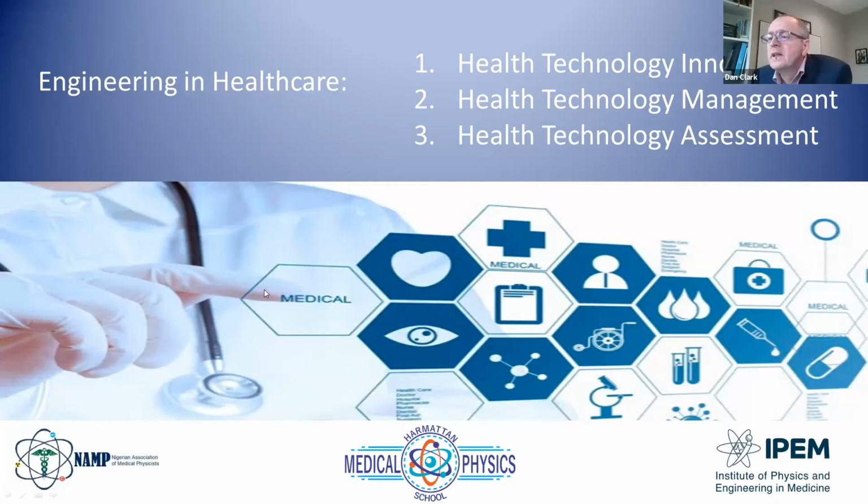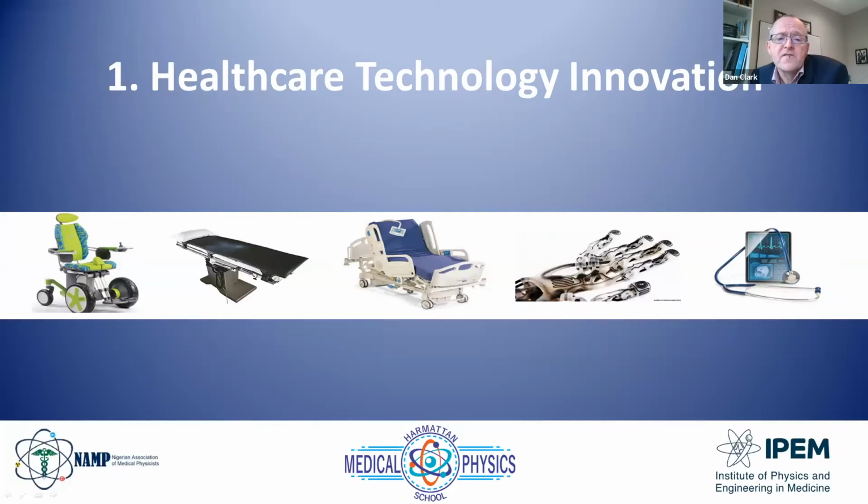Okay, let's look at the first of those areas then, that's health technology innovation. And as I said, there's always going to be challenges that need solutions in healthcare. If you're an engineer that likes solving problems, like working in multidisciplinary groups, if you're creative and prepared to be innovative, and let's face it, that really describes all engineers, then there's no better place to utilize those talents than in healthcare technology innovation.